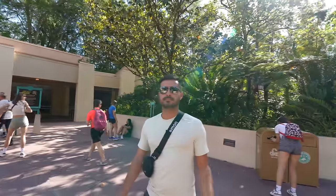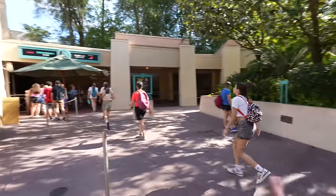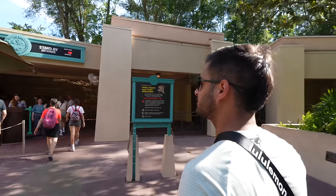Dinosaur. It's only at a 10-minute wait. That's what we like to see. First ride of the day. At this rate, if they're all 10 minutes, we could do 6 of them. That'd be crazy, if we did all the rides.